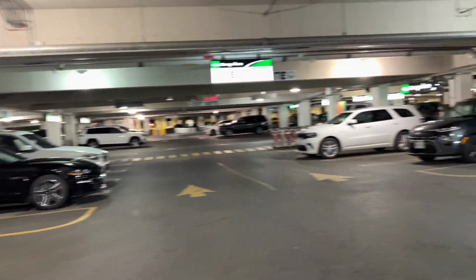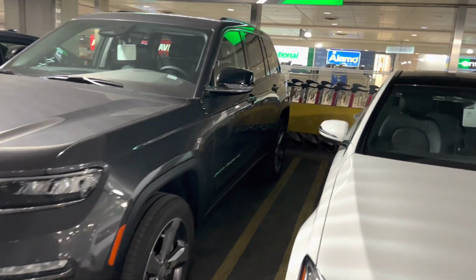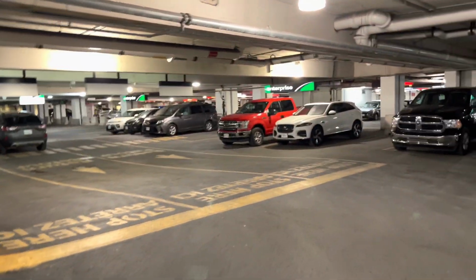Yeah, we got a couple more cars down there. Looks like a newer Jeep Grand Cherokee. We got a Mercedes C300. These newer Grand Cherokees, 300. Got a Range Rover. Lots of good stuff over here, over at Enterprise.